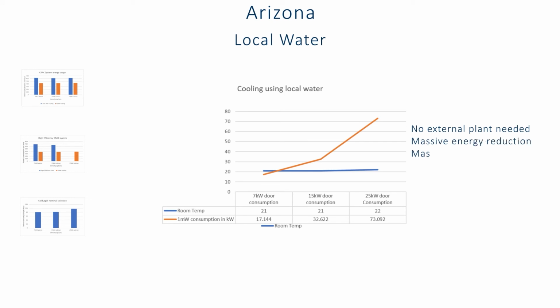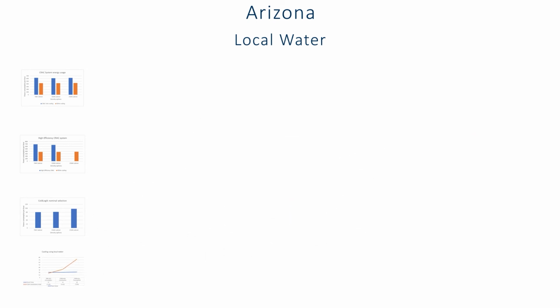When you take Arizona's local water supply and use this to cool an active data center, the results can be truly astonishing. The graph shows that with a worst-case ASHRAE A1 room temperature, the consumption of power has been reduced significantly. This represents a drop in energy of over 93% by comparison to the standard systems, which is a drop of over 5 million kilowatt-hours, or 3,543 tons of CO2 per year, in addition to savings of over $750,000.